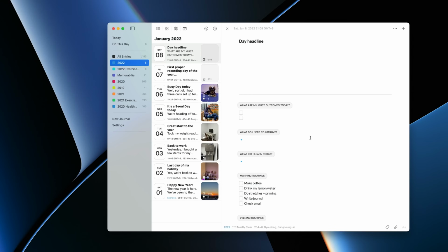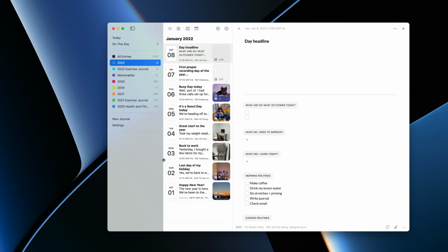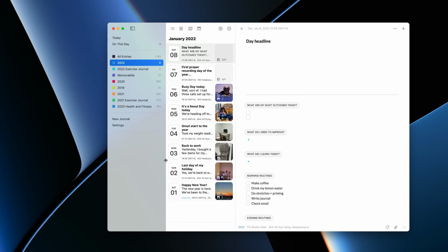Okay, so hopefully you've got some kind of understanding of what Day One is. Basically, it's a purpose-built journaling application. Now, let me just take you through the three different areas that you have. We have down here a list of all your calendars, or your journals, I should say.